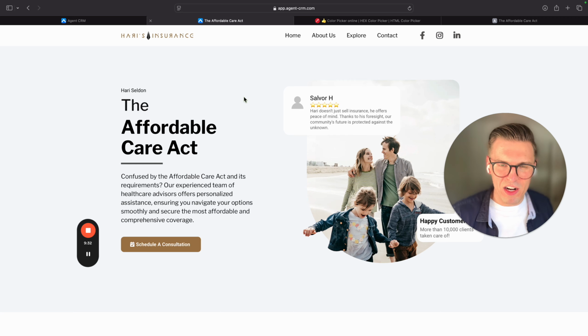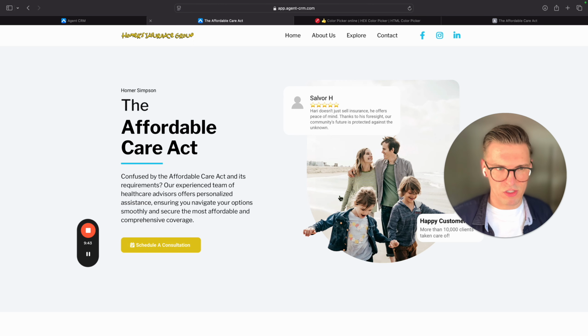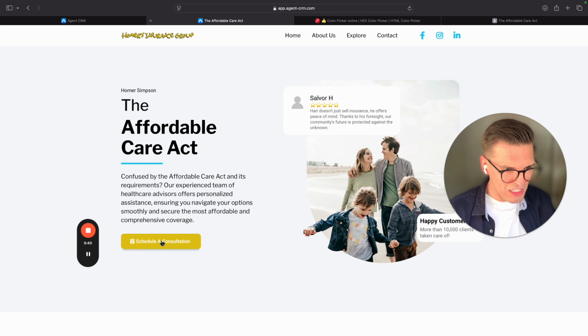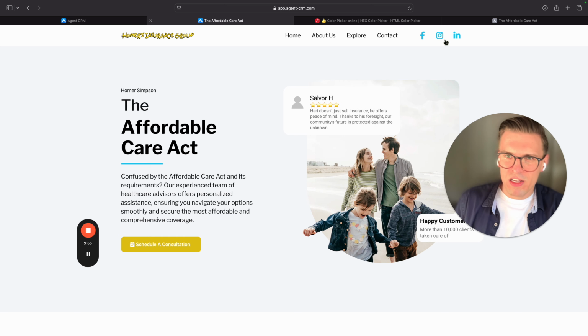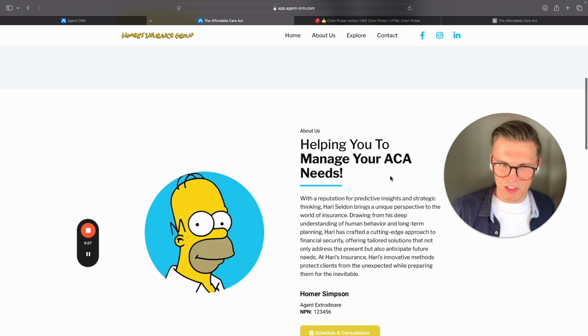Now remember, this was Harry's Insurance before. All I did was change the form. I uploaded a new logo. I swapped out the name. I'm just going to hit refresh. And just like a magic trick here, Homer's Insurance Group at the top. There's that blue and that yellow. You see the yellow and white. You've got to fiddle around with it a little bit, but top right, the baby blue. And look at that. There's Homer.